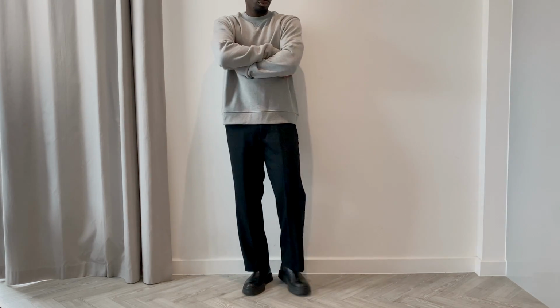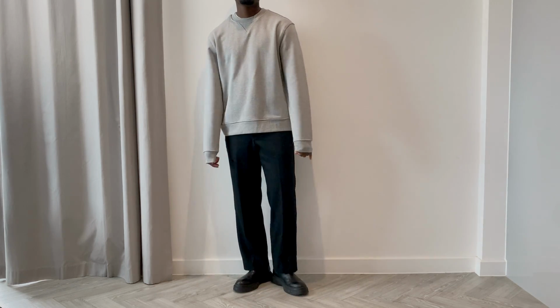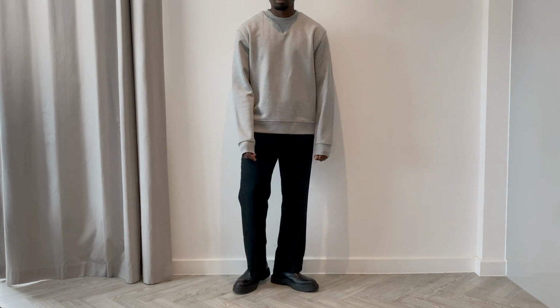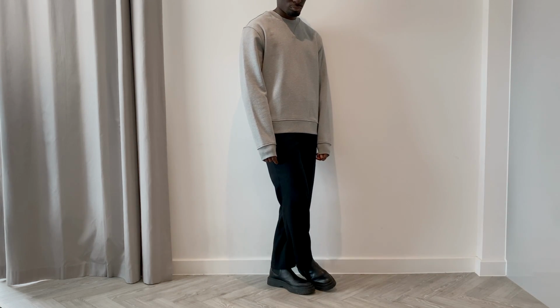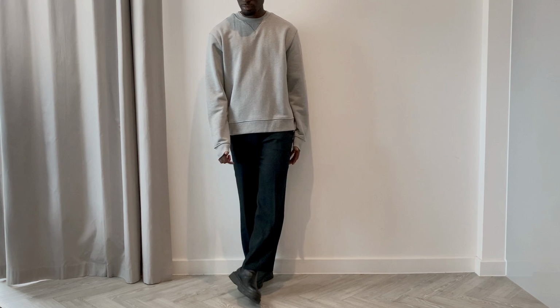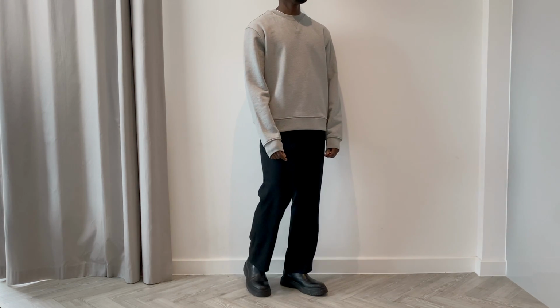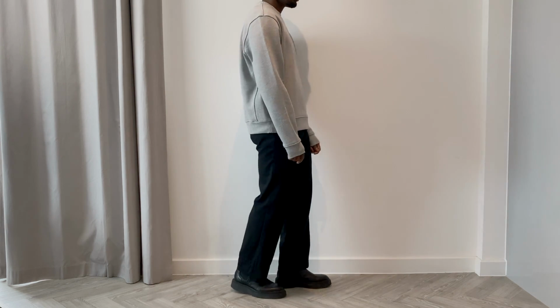It was very heavyweight and I do think that it will keep me warm during the autumn winter months that are coming up, especially if you're in the UK. If you're not in the UK, then obviously I think it's just a nice piece to layer with. But my only issue with it was I think the sleeves were a bit too long, and as you can see they kind of just stack up and scrunch.